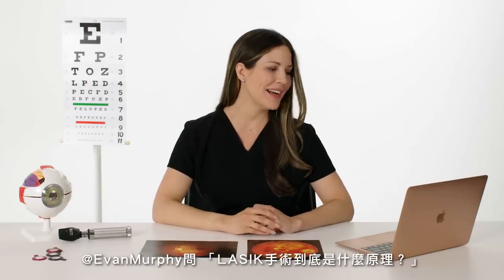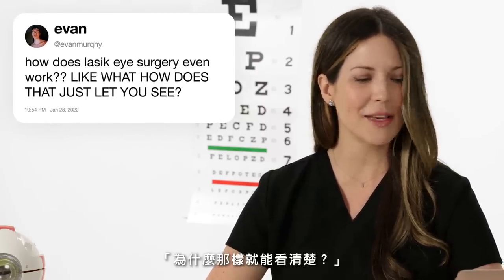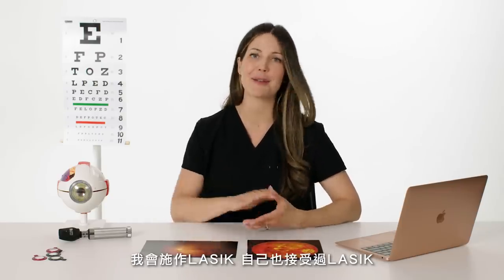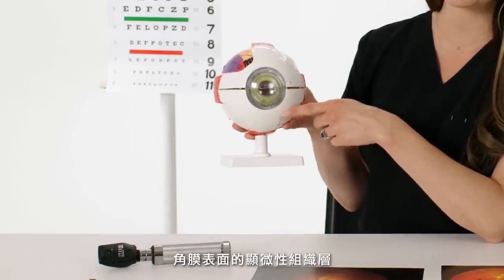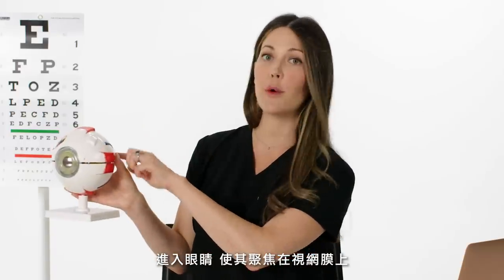At Evan Murphy asks, how does LASIK eye surgery even work? Like what? How does that just let you see? Well, I'll tell you how it works. I perform LASIK, and I even had LASIK done on myself. What LASIK does is it helps to remove microscopic layers of tissue on the surface of the cornea to better direct the light as it enters the eye so that it's focused in your retina.